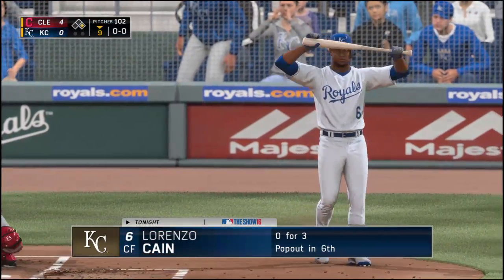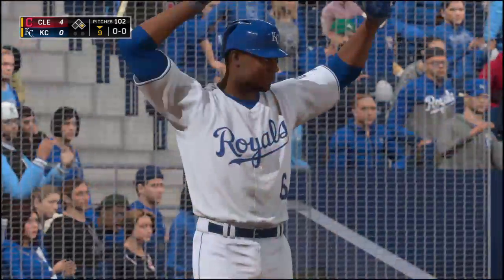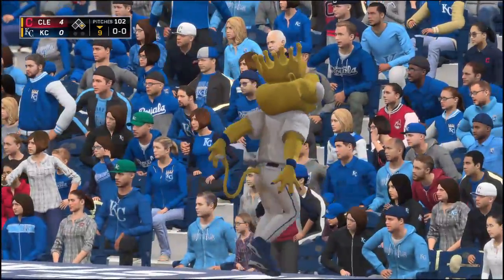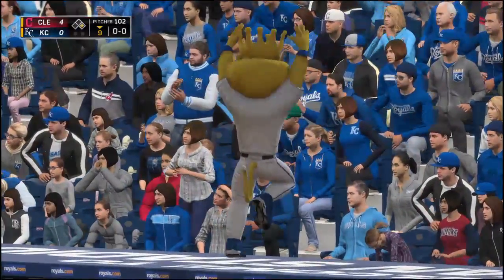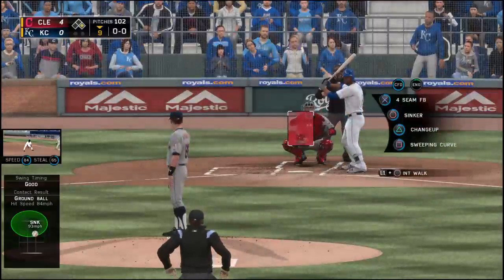Lorenzo Cain will stand in, one out now, and they've done a good job keeping him off base at the top of the lineup. He's 0 for 3 thus far. Yeah, guys, not really providing the spark that they usually hope to get out of him. Maybe he can make something happen right here.